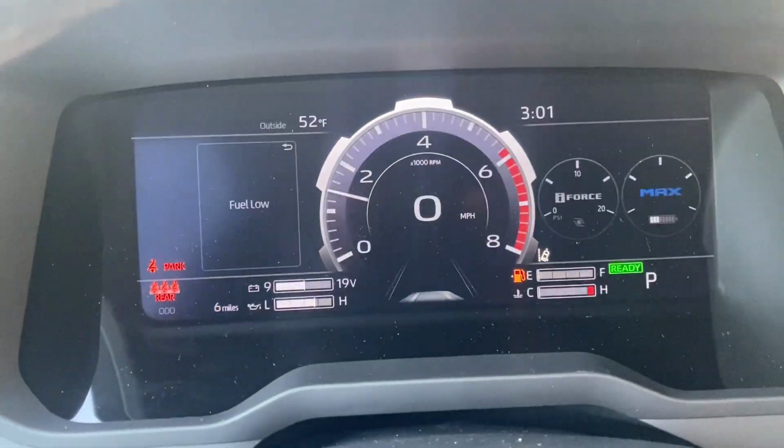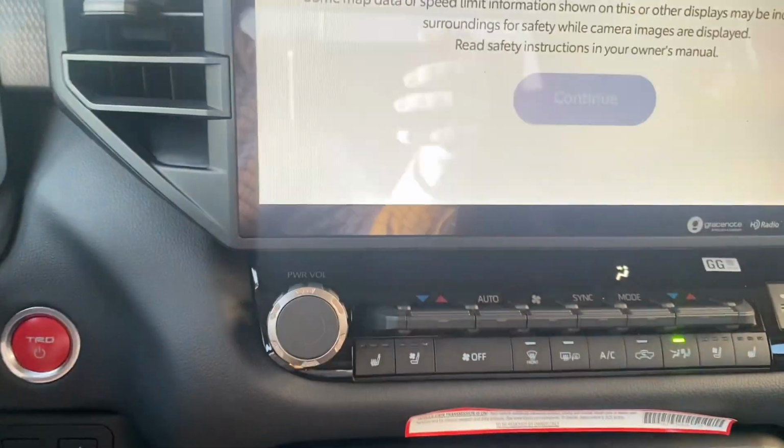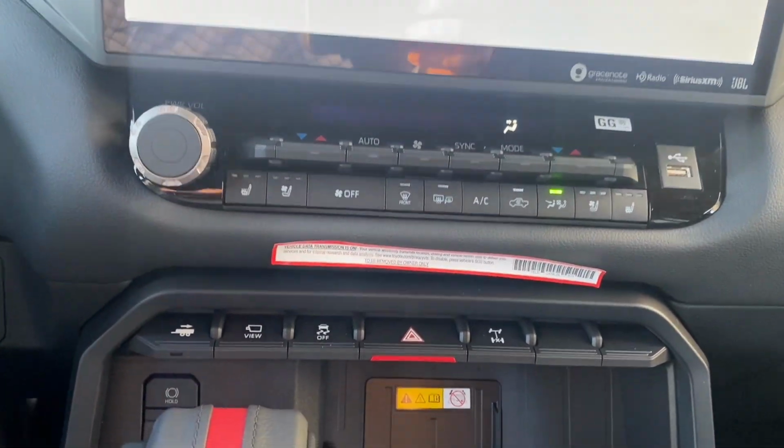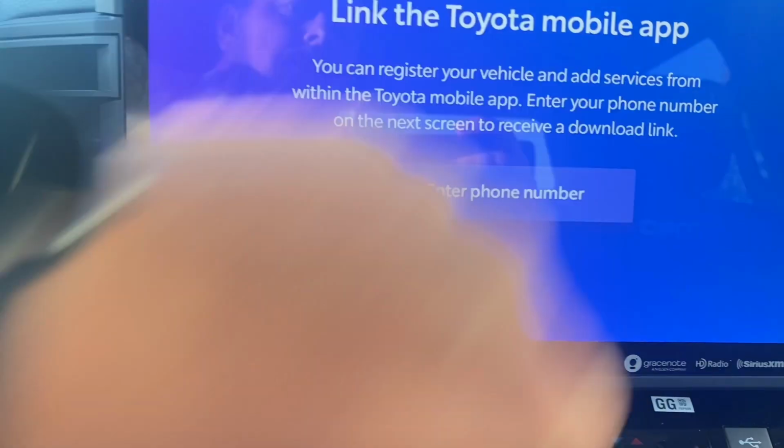Of course, all the TRD Pros are a hybrid. They do get a little bit better gas mileage in town than the standard models, but it's really all about towing and having that power available right off the bat.